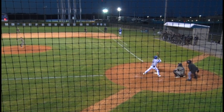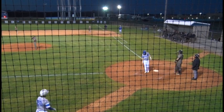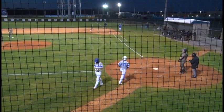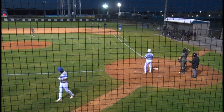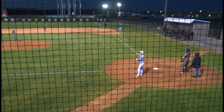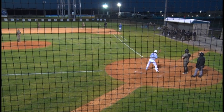Here's the 3-2 pitch. It's high. He swung on it. He missed it. One out. Tigers have 2 outs left to make something happen, down 4-2 in the bottom of the seventh.